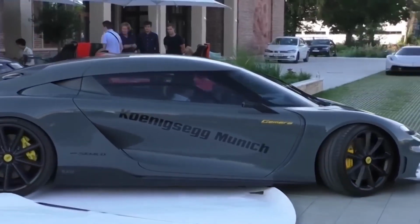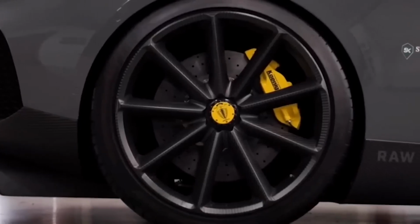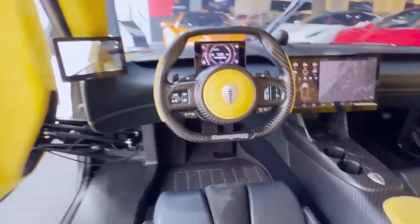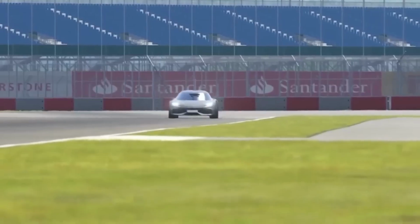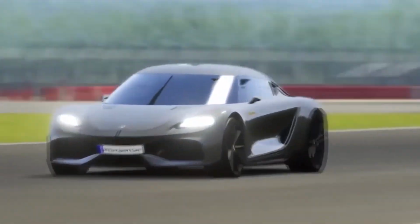It has 3 electric motors producing 1,100 horsepower, a 2-liter 3-cylinder engine with 600 horsepower, and it can run on electric power for 31 miles at speeds of up to 186 miles an hour with its 800-volt battery. But if you were eager to get your hands on one, you'd better be quick. Koenigsegg makes vehicles in small numbers, and they sell out fast.